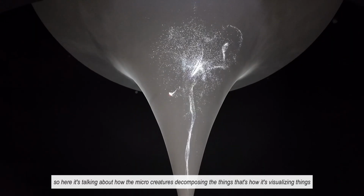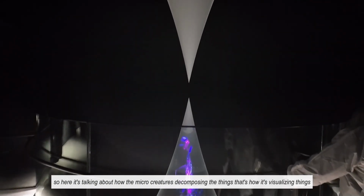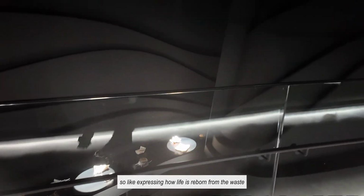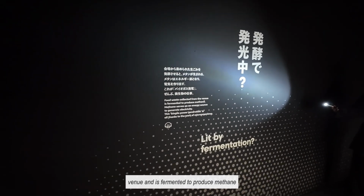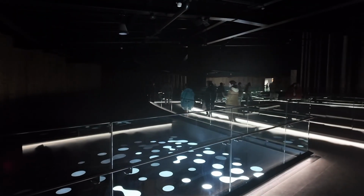Right. So here it's talking about how micro creatures are decomposing things. That's how it's visualizing things, expressing how life is reborn from waste. Then here it's talking about food waste collected from the venue being fermented to produce methane. So it's creating methane gas to produce electricity. Oh, nice area.